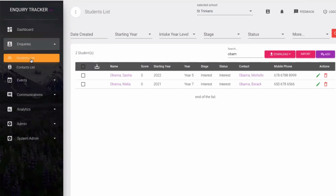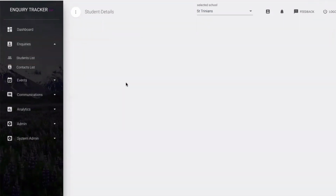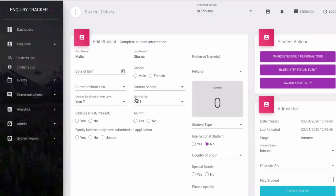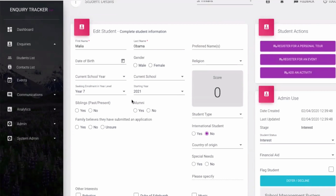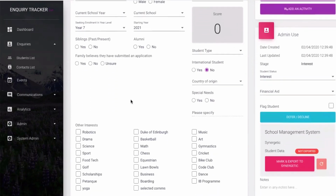All right. So Anthony might just click on Malia for us. Now, remember I said when you fill out a form in Enquiry Tracker, it's created a full profile for the daughter and a full profile for the family. He filled out these fields, Year 7, 2021, Malia and Obama. We didn't ask about address. We didn't ask about religion. We didn't ask about current school. We didn't ask about a whole bunch of other things or any of their interests or anything like that.